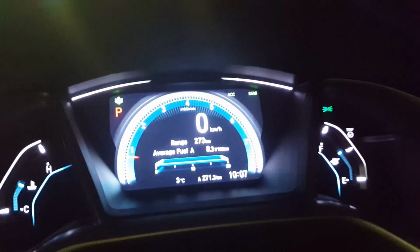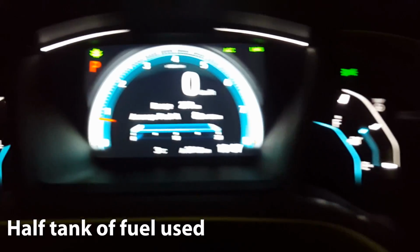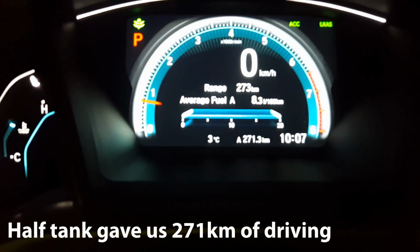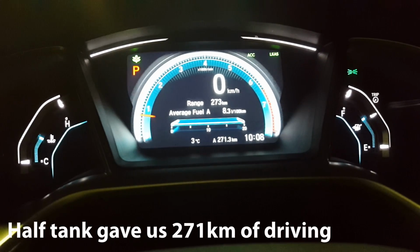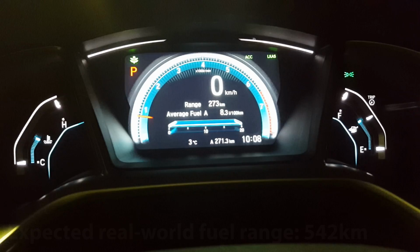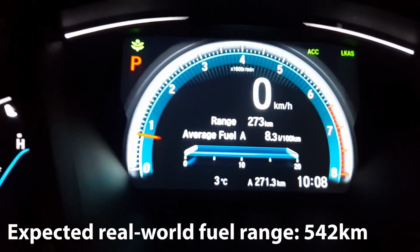So we just spent the week testing the Honda Civic, and we have some numbers here that we'd like to share with you. As you can see, we finished exactly a half tank of gas, and on that half tank of gas we were able to drive 271.3 kilometers. Now I'm going to times that by 2 to get the fuel range of a full tank of gas, and that gives me around 542 kilometers on a full tank. Let's go over some of the other numbers that we have here.